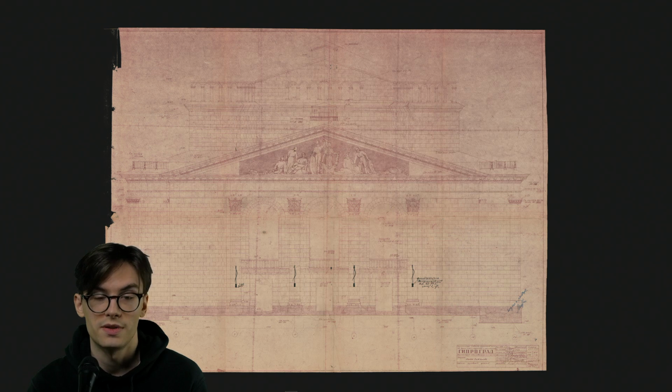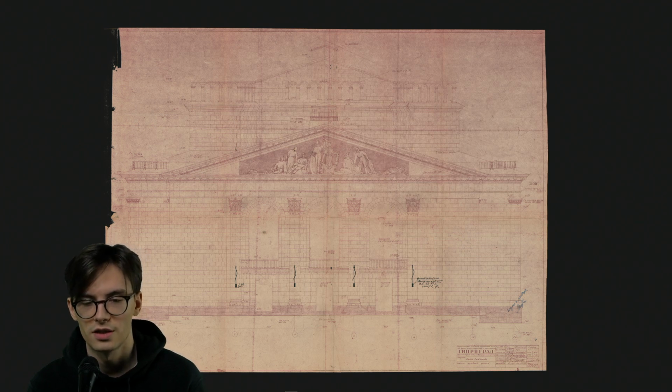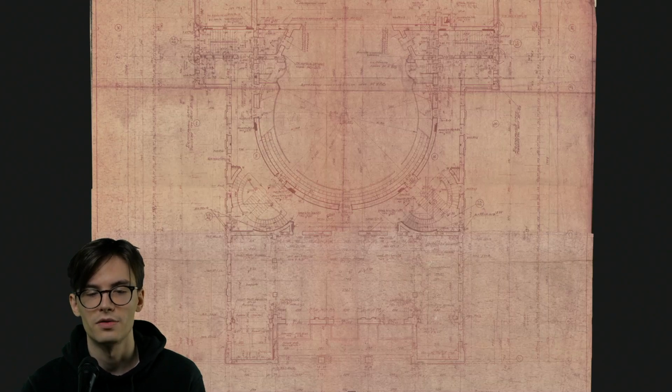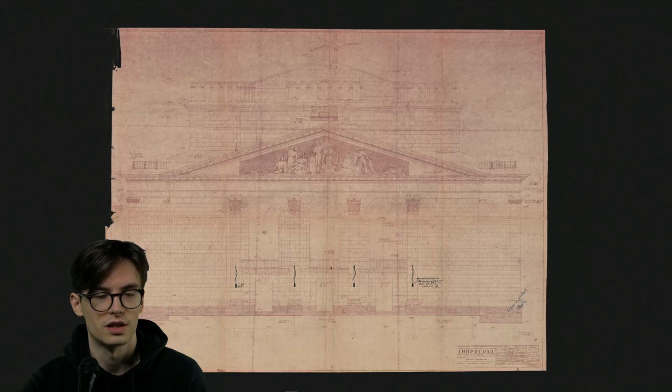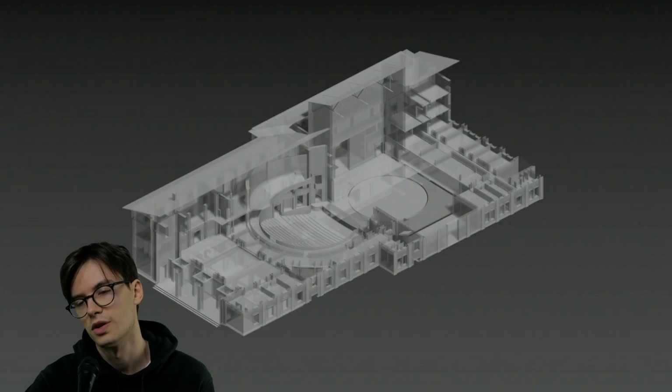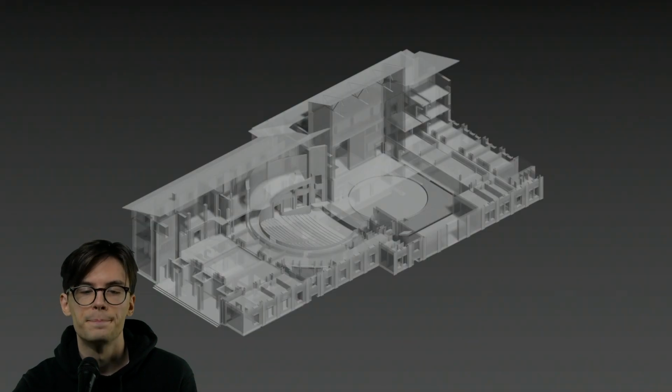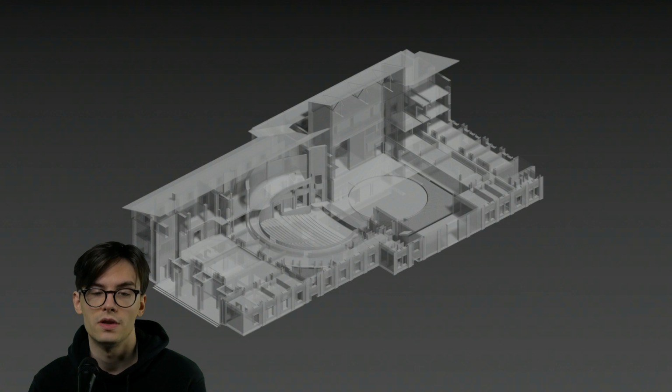So again, as architects, specifically architects who try to avoid architecture as much as possible, we now are in this directly architecture-related setting where, of course, the first thing we did was to build a model of the theater because we found these beautiful drawings. And the model is very instrumental for us.